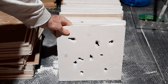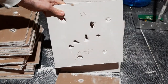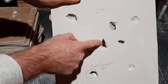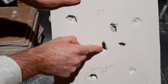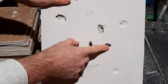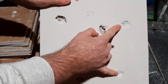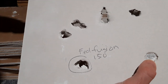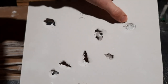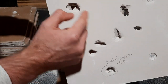Here we have the 21st sheet, okay? 22nd sheet. And now the 23rd sheet, this is where one of the Federal Fusions got stuck, okay? But look at these holes here from the full metal jackets. They're all sideways at this point. Even the PMC is starting to turn sideways, okay? And you can see the holes here from the soft points are starting to get smaller because they shed some of their mass. You can actually see some of the lead fragments embedded into this dust here from the sheetrock. You can see that gray color there, okay? But that's pretty crazy, the size of these holes, all right?